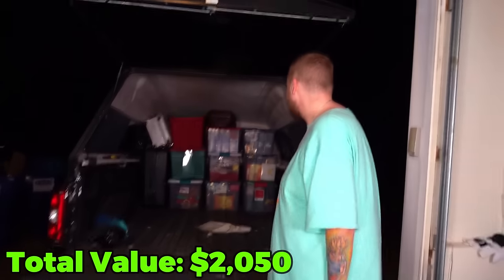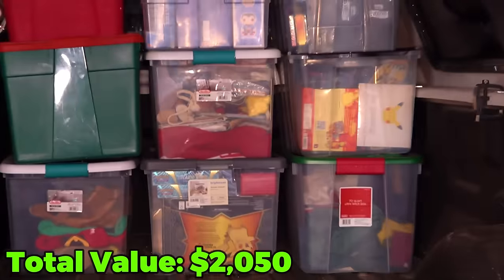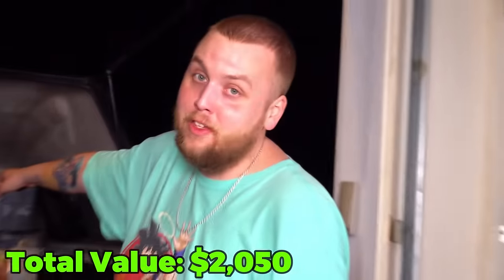And now, I guess it's time we start pulling back the last row of totes, which should hopefully pay for this unit.